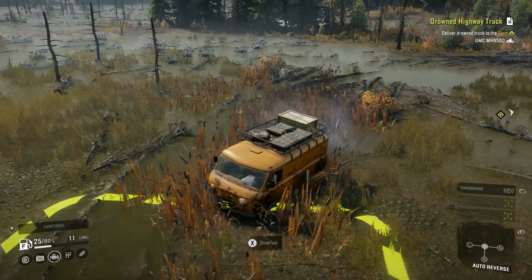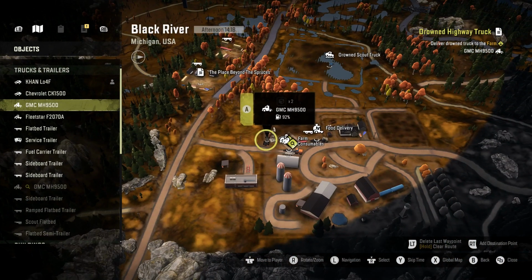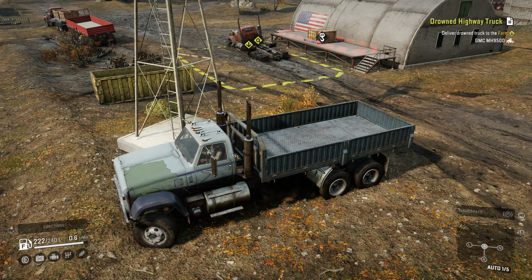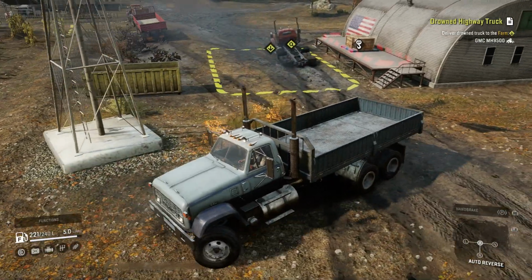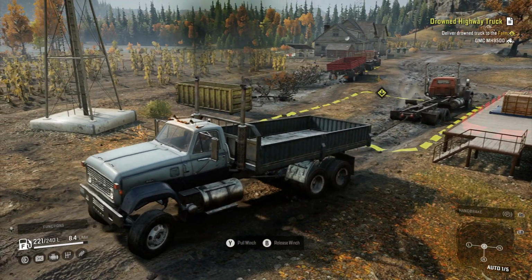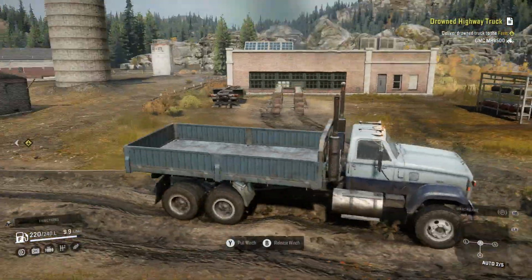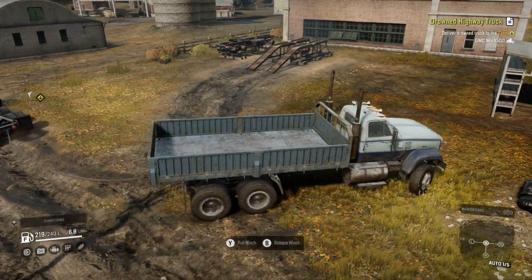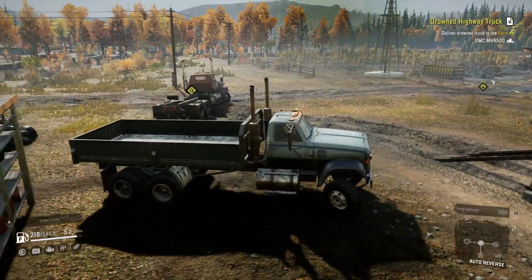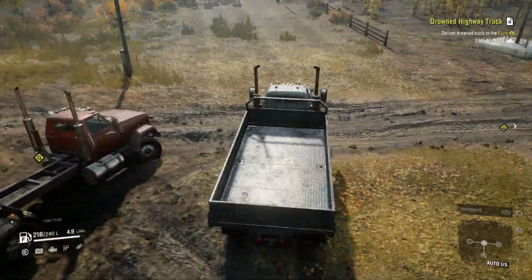So now, just to save us a bit of time, if I go back to the GMC, all I should need to do is connect the winch to that truck so the game knows I've got it and the mission should be done. That's the fear. Right, I've got the truck. What do you want me to do with it now? You want me to get this truck into that box, yeah? Problem is, if this truck goes in that box, it probably gets stuck. Right.